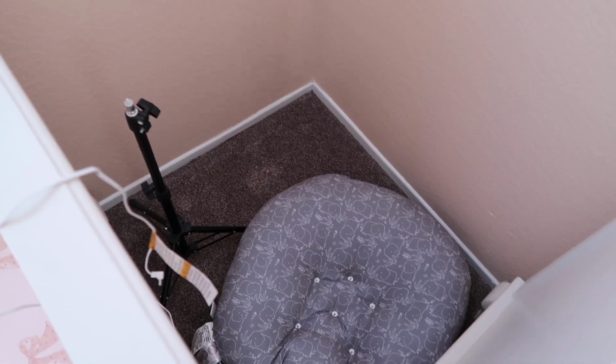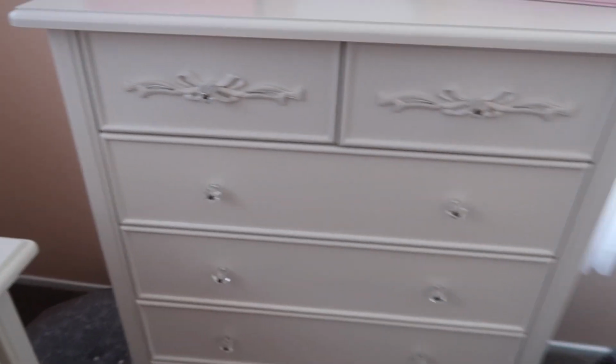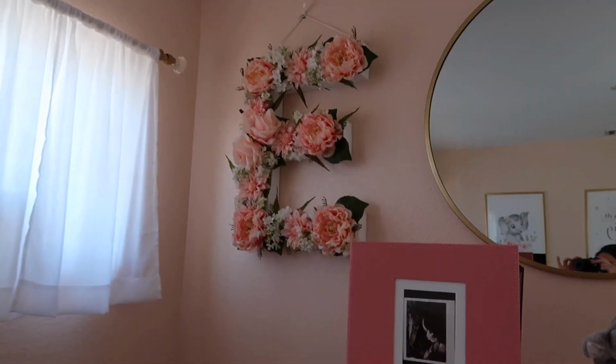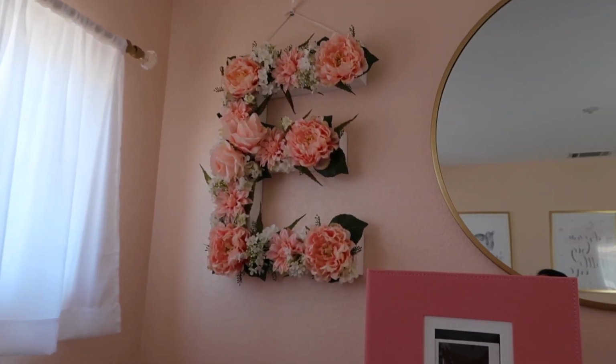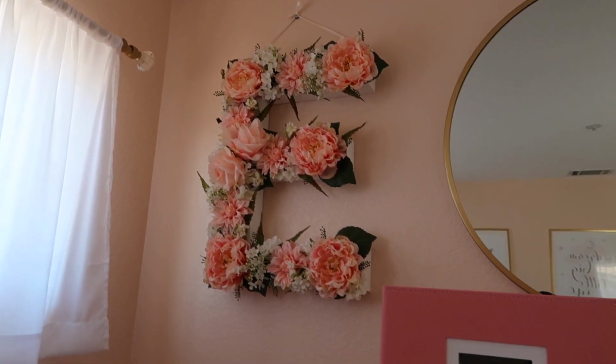And then over here it's kind of just dead space, so I just have a baby lounger that I use to prop her up sometimes, and then just the camera tripod. And then over here we have her other dresser. Actually right there we have an E. My sister made that for her baby shower, and it matched her room, so I wanted to put it up in here. So that's E for her.